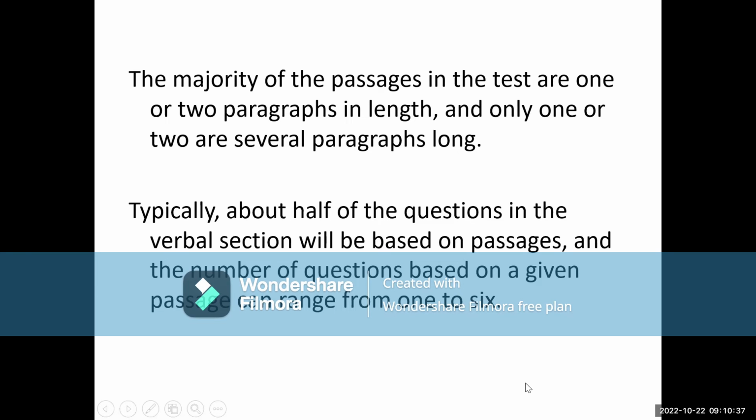And typically about half of the questions in the verbal section will be based on passages. The number of questions based on a given passage can range from 1 to 6. So half of the questions in the verbal section will be based on passages. That means you should be ready for approximately 10 to 12 questions from reading comprehension, because you have around 20 questions in the verbal section, and from a given passage you can expect anywhere from 1 to a maximum of 6 questions. Okay, this is how it is done.